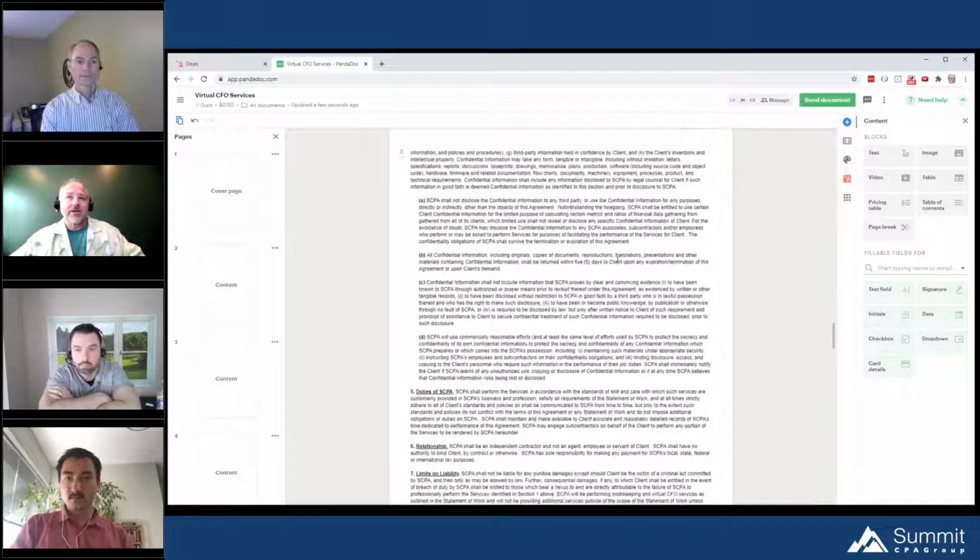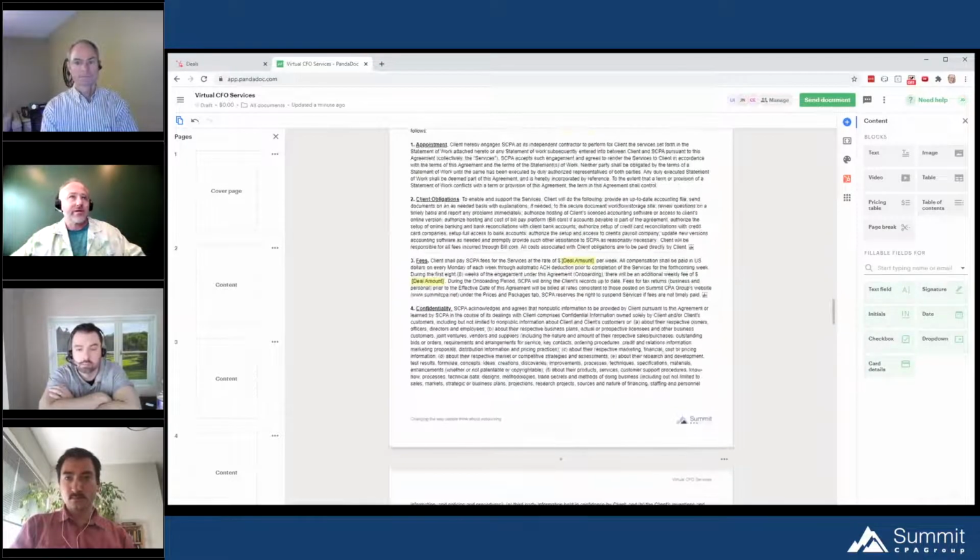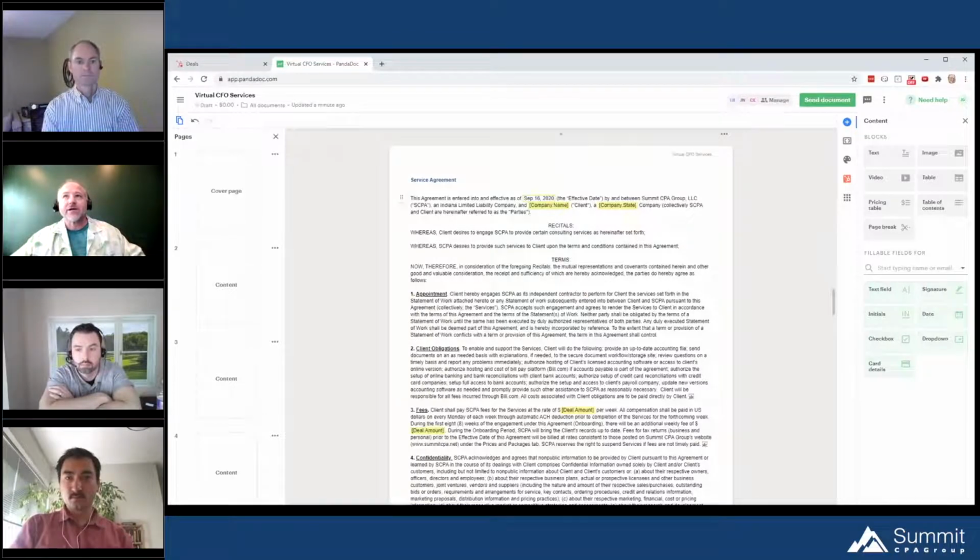Again, we're not tweaking the actual engagement letter at all. We're tweaking the SOW, and everything again flows through HubSpot. So again, the automatic flow is extremely important through this entire process.